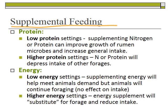becoming very functional. However, if we're in a situation where forage is really high quality and we add more nitrogen or protein to the animal supplement, then that could depress intake because they'll decide they don't need to go out and forage. It could even create problems of nitrogen toxicity. So again, in settings where forage is really low in protein, supplementing protein can increase rumen microbial activity and increase intake. Energy is interesting too.